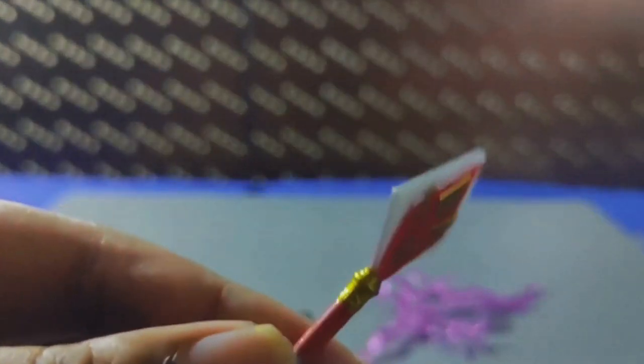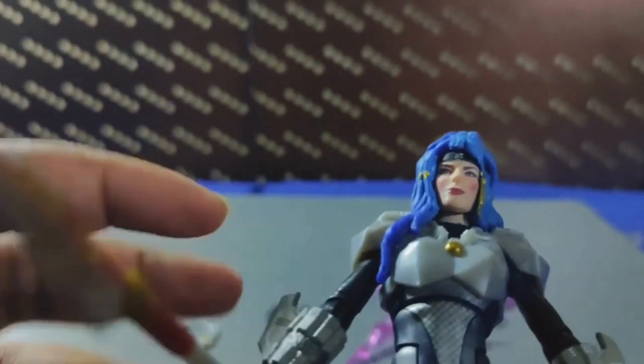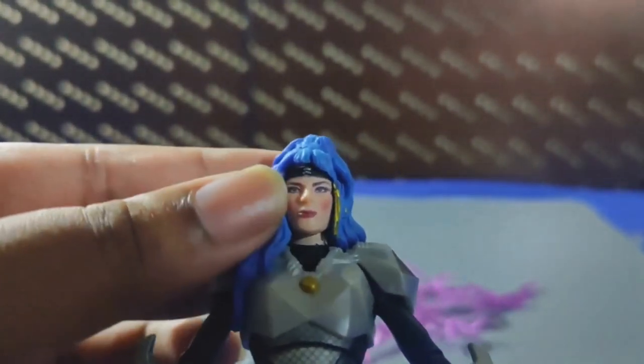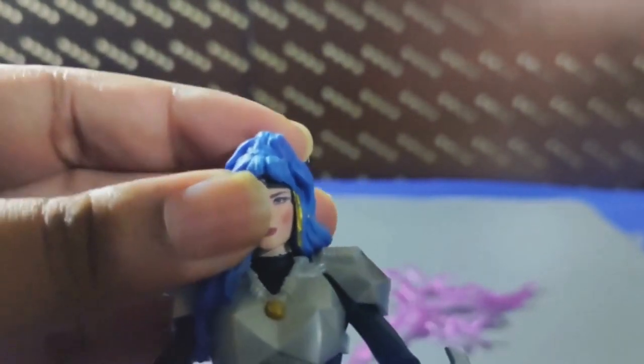Just like the Red Ranger, Astronema has great articulation for various poses. She includes her signature staff, additional hands, and a lightning effects part as well. The Lightning Collection does not disappoint when it comes to attention to detail.